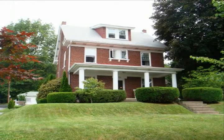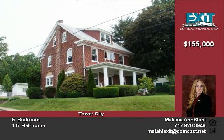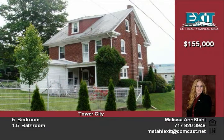Take a look at this immaculately restored historic home. A step back in history but with a lot of today's conveniences. The yard is nicely landscaped with juicy grapevines in the back. The home sits prominently on a terraced hill on the east side of town.